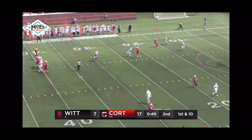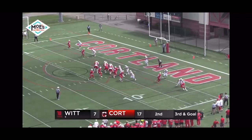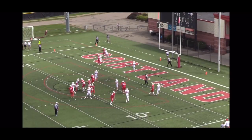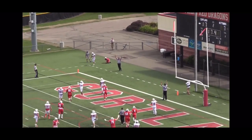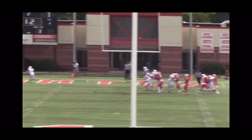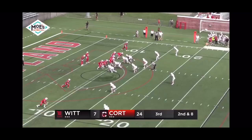Boyes in the pocket. He's getting pressure across the middle of the field to J.J. Lapp. Back to the right side. Boyes looking, going deep. That ball is caught for the touchdown. Rashad Tucker into the end zone for the Red Dragons.